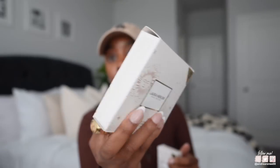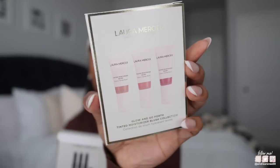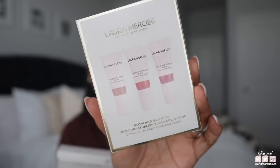$42 value, but it's $28. And then this is the Caviar Stick Eye Color Trio, which the value is $51, but you get it for $34. And this is how it looks. And then these are the blush collection. But yeah, cute little stocking stuffers, you know?